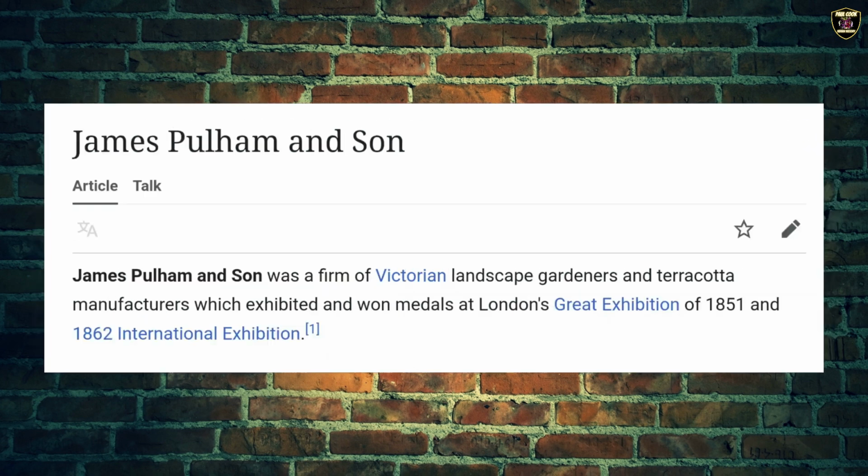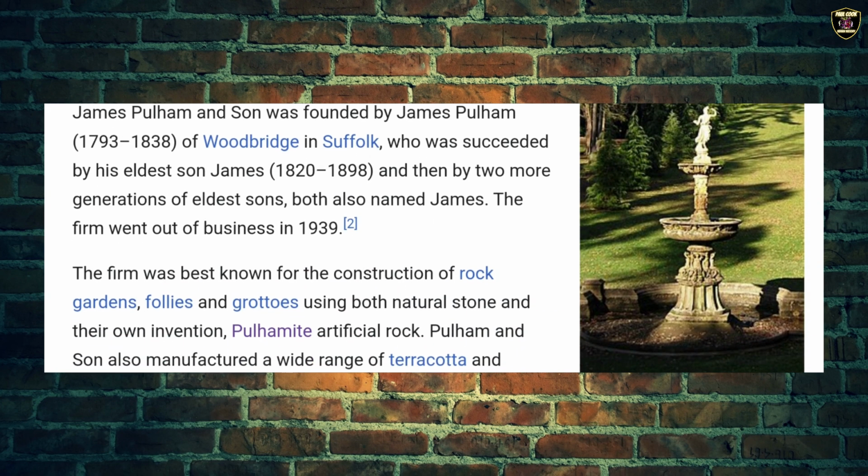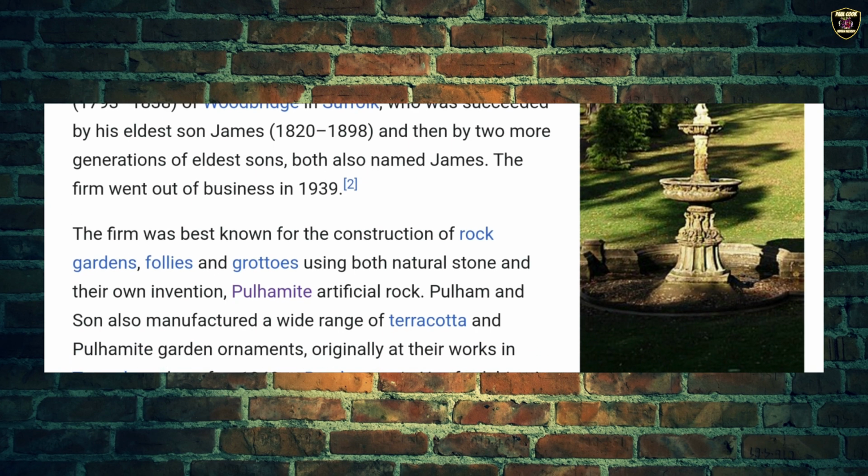But anyway, James Pulham and Son was a firm of Victorian landscape gardening and terracotta manufacturers, which exhibited and won medals at London's Great Exhibition in 1851 and in the 1862 International Exhibition. The firm was best known for their construction of rock gardens, follies and grottos, using both natural stone and their own invention, pulhamite, artificial rock. Pulham and Sons also manufactured a wide range of terracotta and pulhamite garden ornaments.